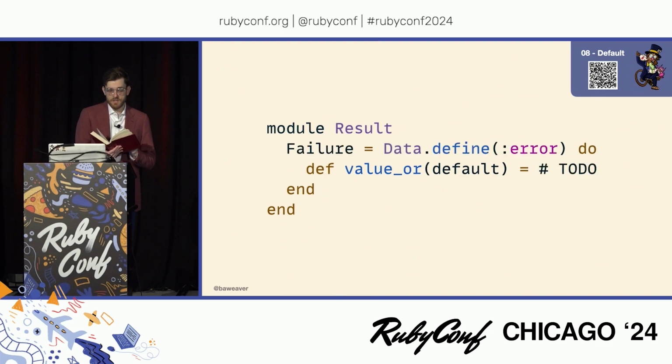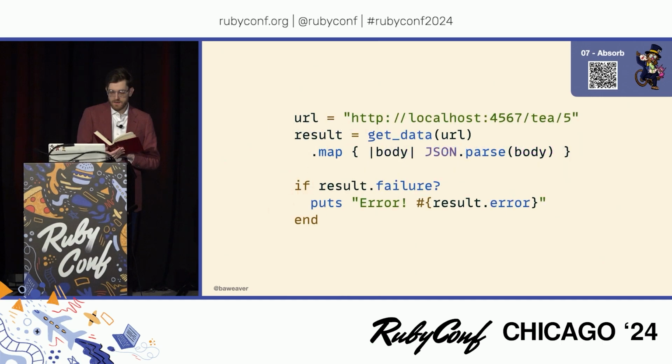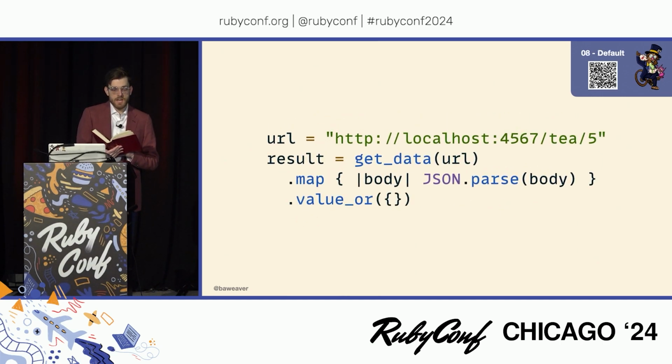But for failure, much like map for success, they do the opposite. So in this case, we do get back that default. So how is this used? We can take our previous code and we can take that entire failure branch and we can move it into value or, which is if this fails, we get back an empty hash. Now, you might not always want to do this, but you could if you wanted to. No conditionals needed.